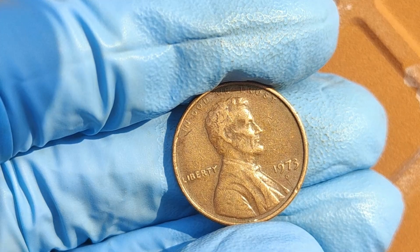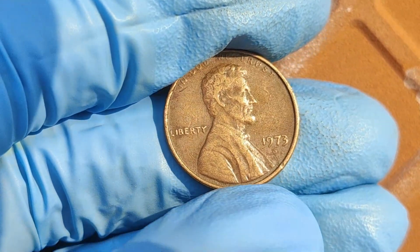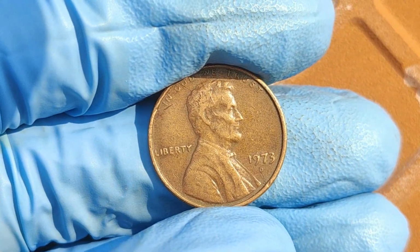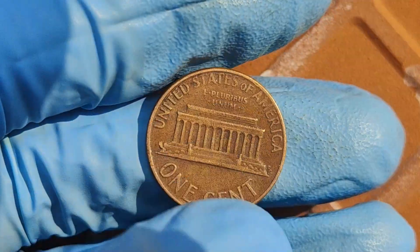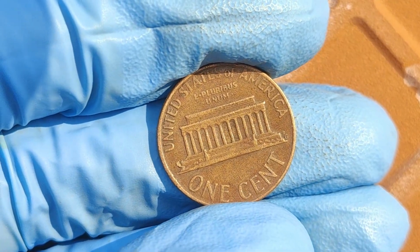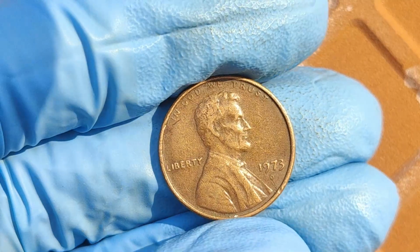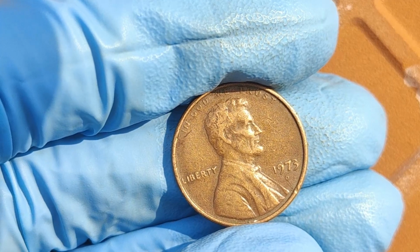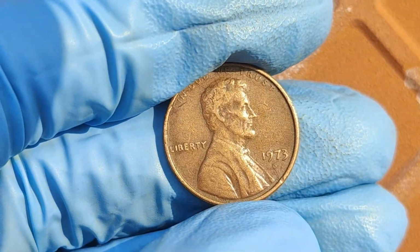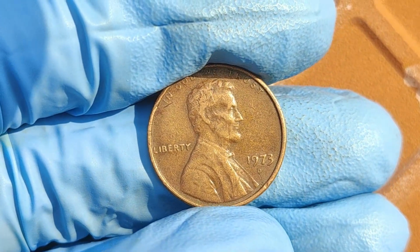Of course, not every 1973 penny is worth millions, but several variations can still bring you hundreds or even thousands of dollars. Another key feature to look for is the off-center strike. This happens when the coin is misaligned during minting, resulting in a distinctive, irregular shape. Collectors love these mistakes because they capture a moment when the minting process went wrong, and they're willing to pay big bucks to own a piece of history.